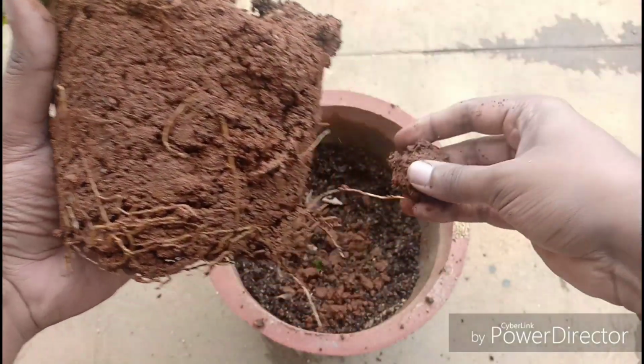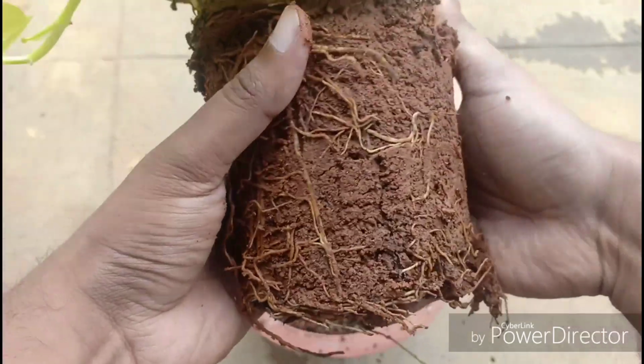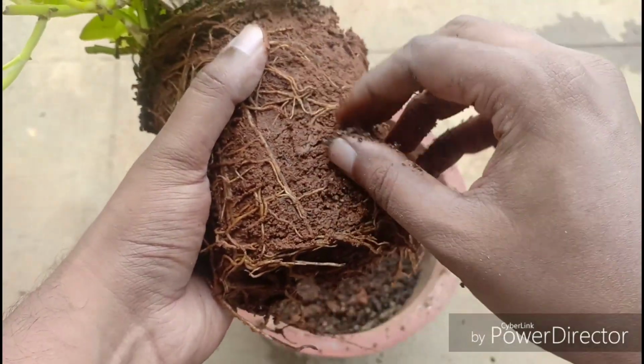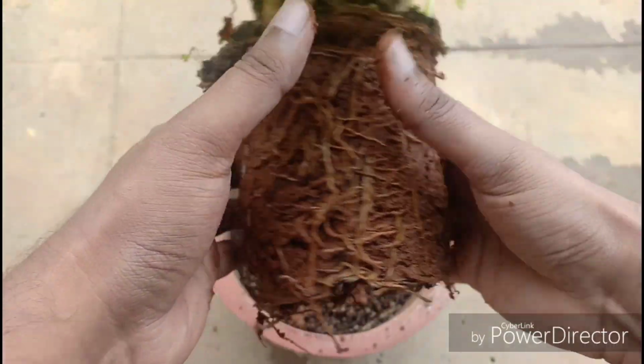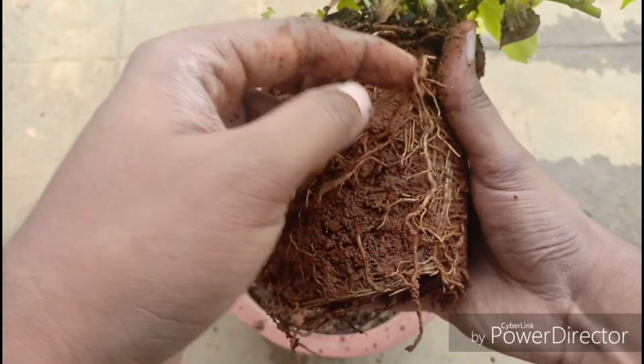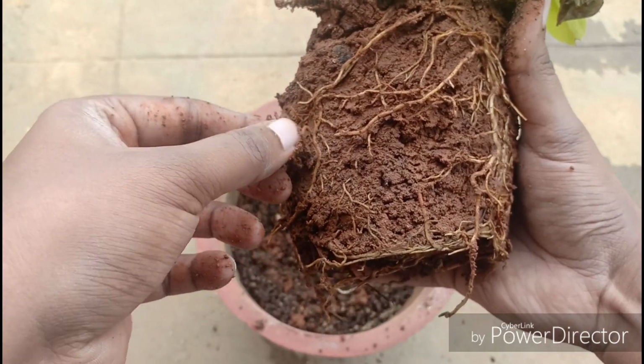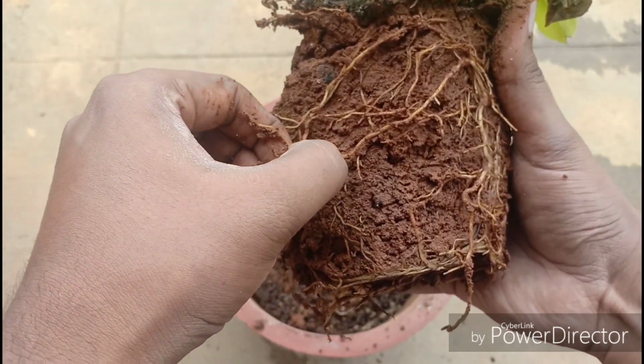A small tip here for anyone who is just beginning to garden would be that while buying a plant from the nursery, do not break the root ball or the soil of the plant. It can kill the plant. So if you find that the roots are pot bound and there are more roots than soil, then you could just break or tease some roots like this and detach it from the soil.